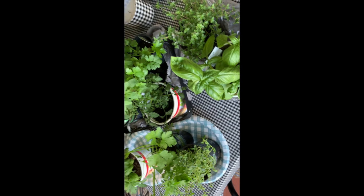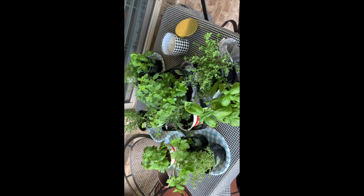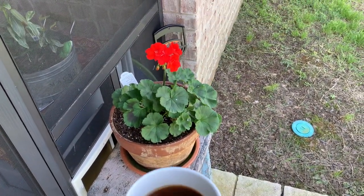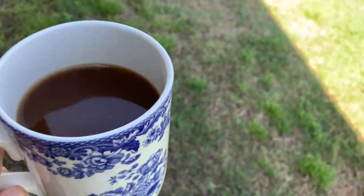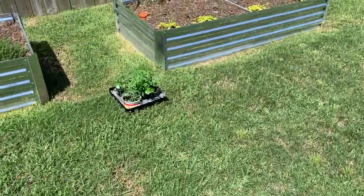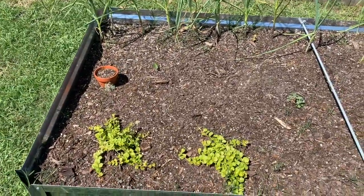And just look at these beauties. They're herbs, and there are several types of herbs for my raised bed. But first, a cup of coffee and just admiring the gorgeousness of this geranium. It happens to be coral, not my favorite color, but it's so beautiful. How could I not stop and chat with it this morning as I walk out to my little, what I call my French herb potager garden in the making.